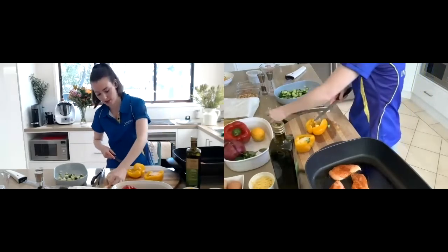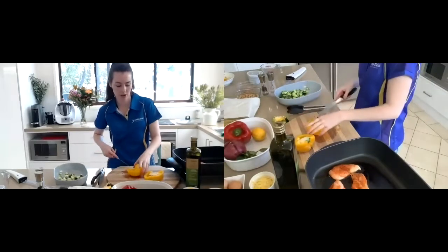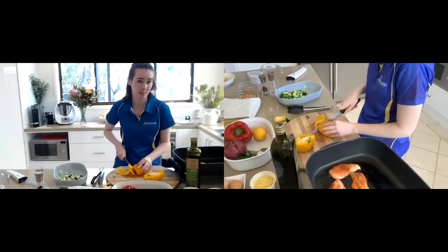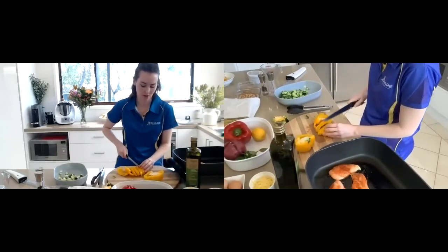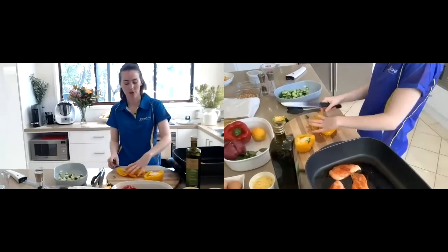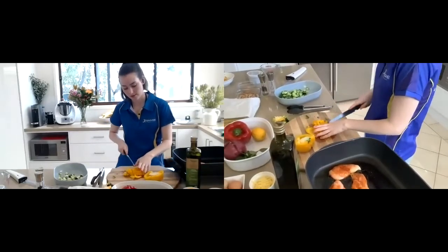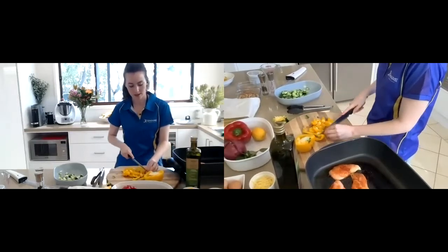But as I mentioned with this salad, you can really use what you have on hand. So you can use something like carrot. Carrot would be a great addition, snow peas, peas even. Really just look in your fridge or at the shops and think, okay, what great selection of colors can I put in this? We're just cutting this up here.